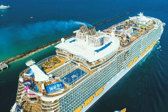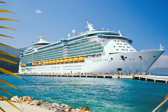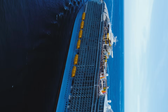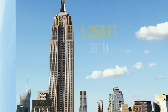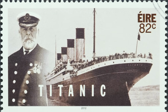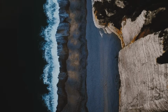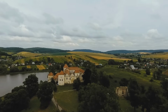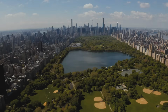The biggest cruise ship in the world today is Royal Caribbean's Symphony of the Seas, which is roughly 5 times the size of Titanic. If you put that ship in a vertical position, it would be nearly as tall as the Empire State Building, which is 1,250 feet without antennas. But Titanic was a huge attraction back in its time. At one moment of their journey, they stopped in France, after which they made another stop in Ireland. Once the final passengers boarded, the massive ship set out at full speed for their final destination, New York City.